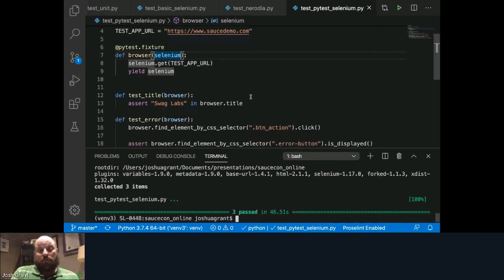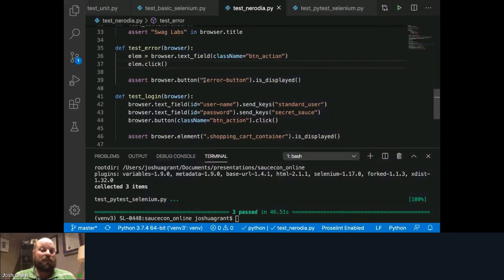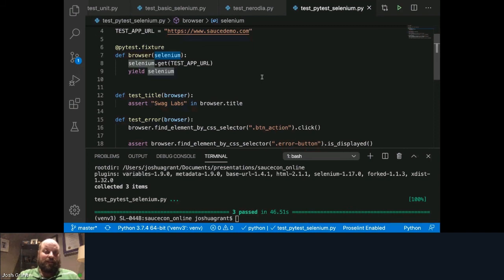You could also, and I didn't do this, take this Selenium fixture, this value, and wrap that into a NeuroDia instance as well. So you could combine these two things together. You could get this nice package for writing and maintaining browser interactions with Selenium via NeuroDia, and make use of this really great PyTest Selenium plugin for good command line environments. So that's pretty fun.